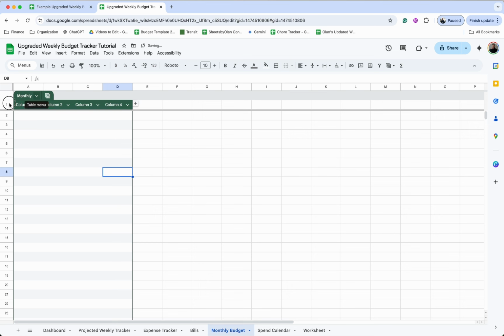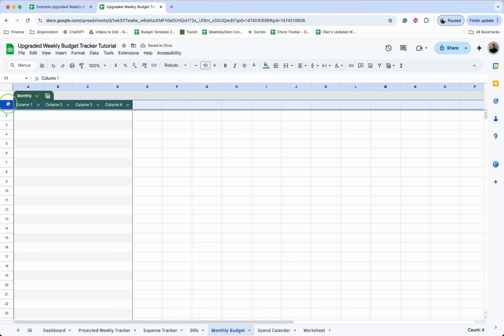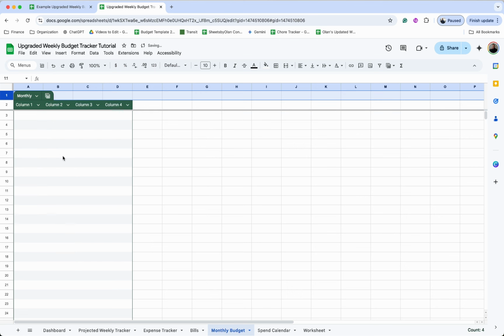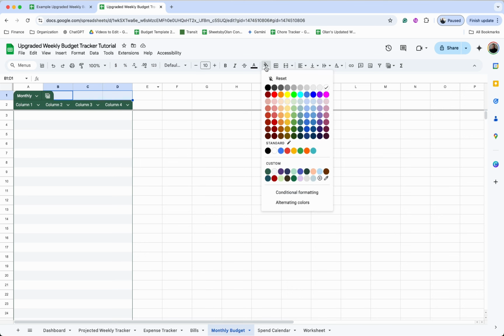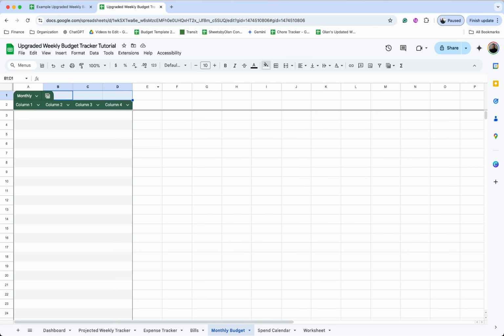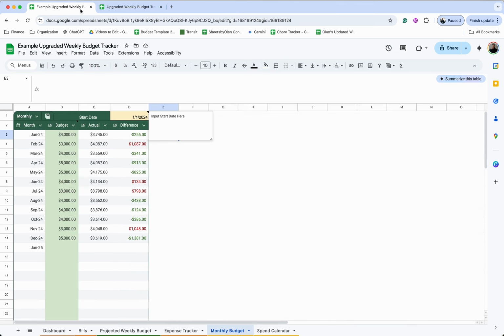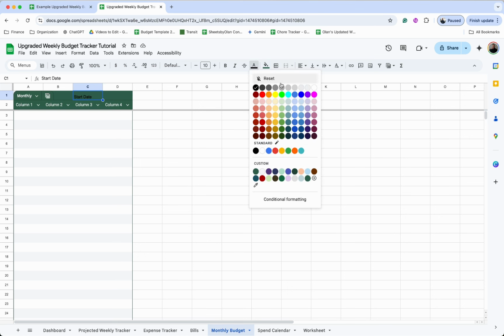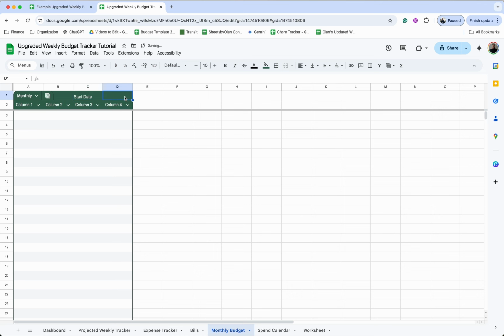And then before we go down any farther, let's go ahead and click on row 1, right click, insert one row above. So I'm going to select B1 through D1, go to the fill color. I'm going to use the dropper to select the same color as we have here. And if you want to leave the same color, you're more than welcome to. If you want to change the color, feel free to do that as well. I'll put start date. Now I'll make that a white color background. Then in cell D1, I'm going to make that a pop-out calendar.